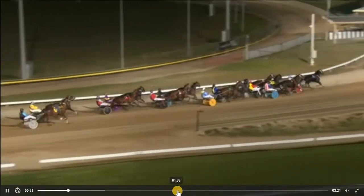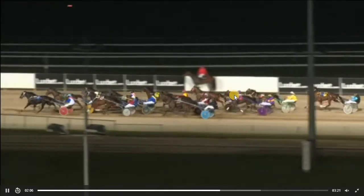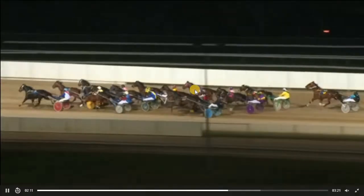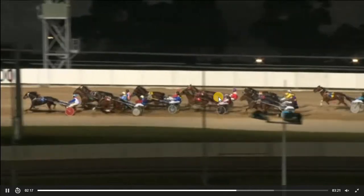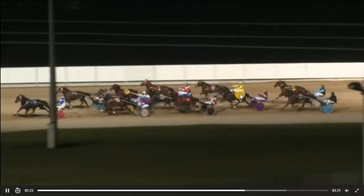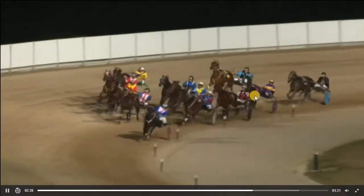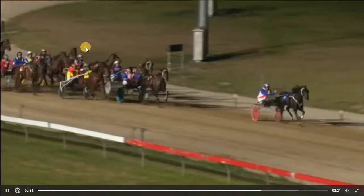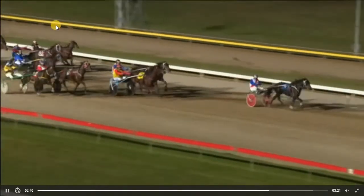Gets beaten a fair way this day, but if we just go to the last lap. So you see here he is here, full of running. Nowhere to go. Haley's Comet's come out and won, Inner Light's come out and won. You see he's fair bolting here and goes back to the inside. Actually, he goes out of shot because he's held up behind horses going nowhere in front of him. You can see he's still got hold of his head, absolutely bolting, goes out of shot.